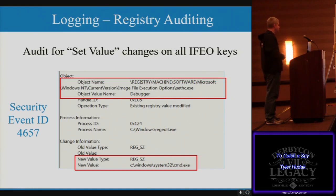And then you watch for security event ID 4657, which is a registry set value or modification. Whenever you see that, go and look at those logs and see what the value is set to. If it's set to a regular debugger, then you probably have a programmer that's just debugging something. If it's set to command.exe or some other program you don't recognize, then you probably have an issue.